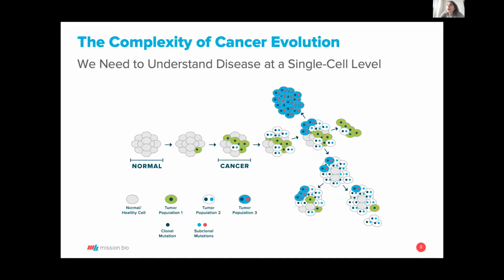So for those who don't know what Mission Bio does, this is a slide that I like to use a lot about the importance of heterogeneity. We know that cancer is quite heterogeneous and often there are different populations within a cancer mass. These populations might be defined by somatic mutations, by copy number changes, and they might be different cell subtypes based on protein expression of membrane markers. And here I know I'm going to be talking about cancer all the time, but please think about this as a heterogeneous tissue as well. It does not need to be cancer.